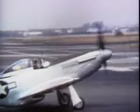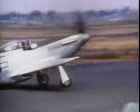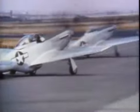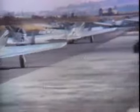The convention in World War II fighter design was a low-wing, single-seater monoplane powered by an inline engine. The Messerschmitt, the Spitfire, the P-40, the Yak. And the plane that perhaps represents the highest refinement of this layout is the P-51 Mustang.